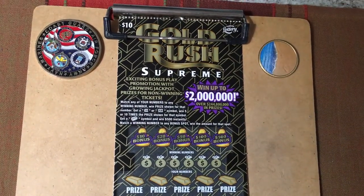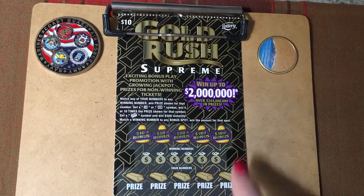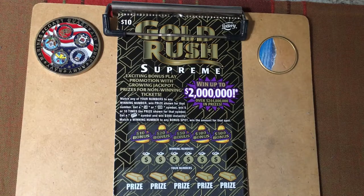And I don't know what we're looking for today. Maybe the gold bar. That would be nice. The gold bar would be a $500 instant win. That sounds good. But it also has some bonus spots. So that's different. I don't remember getting any bonus spots in Florida, at least since I've lived here, for $500. So we can get from $10 all the way up to $500 on the bonus spots.